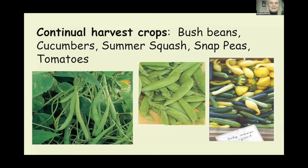Keep in mind that when you plant these plants, their goal in the garden is to produce seed, ripe seed. That's their contract with Mother Nature. And so when we plant these in our garden, they're going to keep producing as long as we keep harvesting them. So these can include things like bush beans, cucumbers, summer squashes, snap peas, tomatoes. Some of these are more cold tolerant, like the snap peas, others heat lovers, like the beans, the cucumbers, and the summer squash. But once they start to produce, as long as you keep picking them, you will have crops for most of the season.